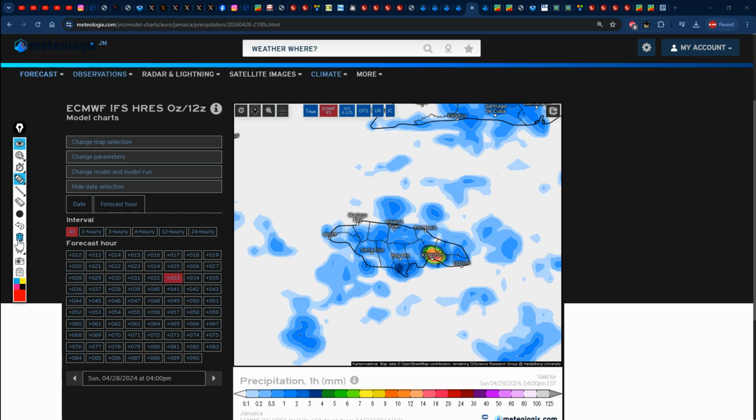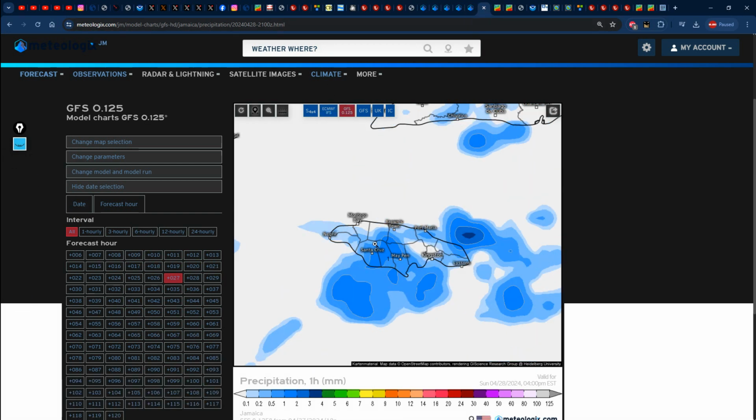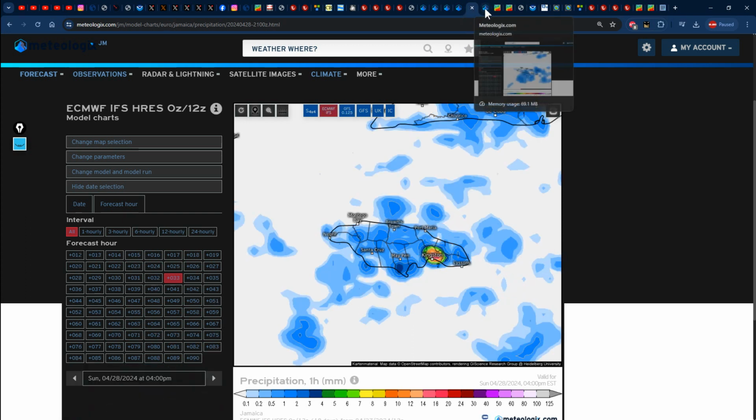But look at what the Euro is showing. We see some greens and yellows and even reds in there across sections of Kingston and St. Andrew. And the thing is, the GFS doesn't show that, but it does show that we're going to be getting those blues that represent rainfall across sections of some southern parishes too. And that's what we look for. We look for consensus, and we see the consensus.